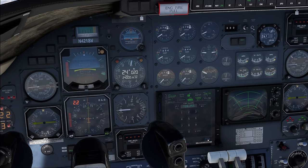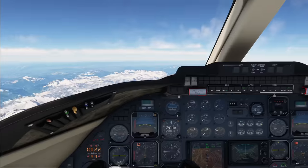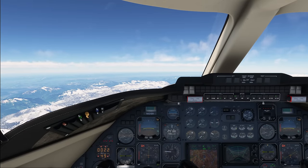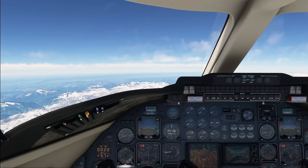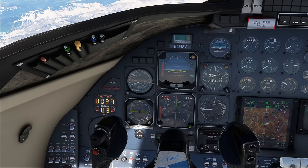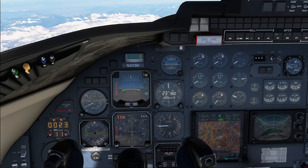We can pre-select that. A minute to go till we have to go down. Reduce speed further to 230 knots, descent flight level 180. 230 knots, descent flight level 180. Descent flight level 160. Okay, flight level 160 is selected. We get the speed down, and then we get the altitude down.